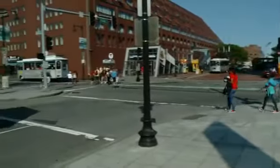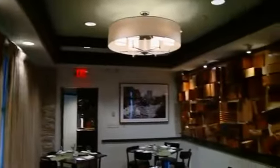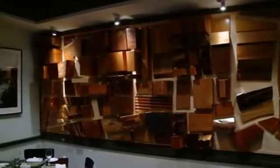The space itself pays tribute to the bustling streets of Boston, with floor-to-ceiling windows overlooking Atlantic Ave and an interesting art installment showing off a bird's-eye view of the city. So this is an abstract aerial view, a map of just a cityscape, and it's all carved out of native woods. Some of the wood is over 150 years old, and it really provides for some really cool texture. It's just a cool piece to have in the restaurant.